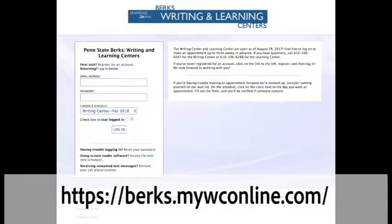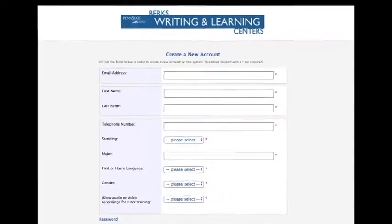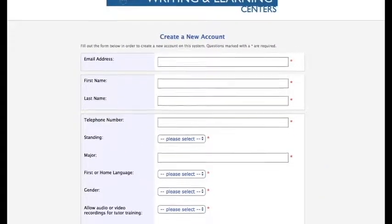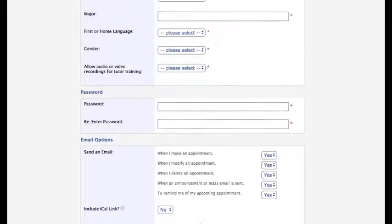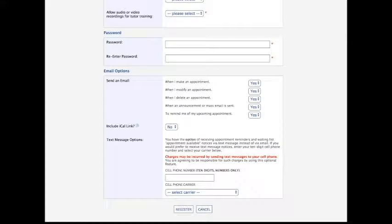Students can make appointments by logging onto the website berks.mywconline.com. The first time you use the system, you will need to register using your PSU email address. Once you complete the brief registration process, you can start scheduling appointments.